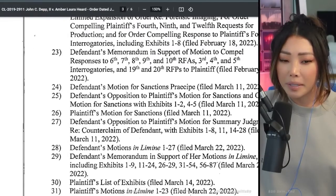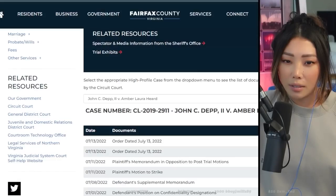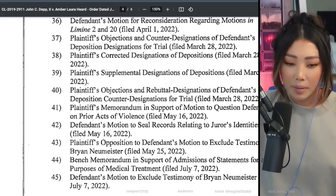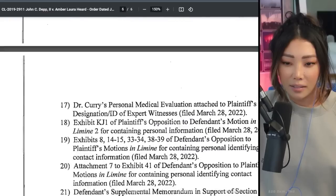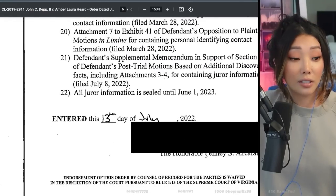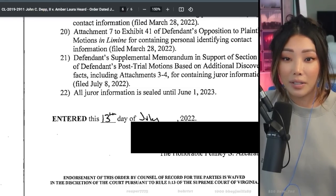So I wonder when it becomes unsealed, will it appear on here, or is that like a separate area? Oh man, because it would be very interesting to just take a peek and see what's going on in here. All right, it's just a bunch of stuff here that's going to be unsealed, and that is Judge Penney Azcarate's signature. All right, we have a next document over here.